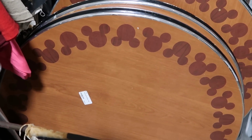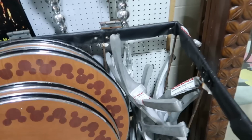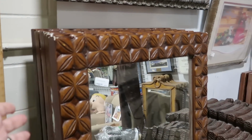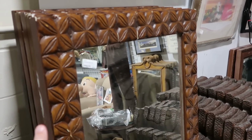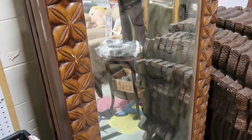$75 used in Disney's All-Star Resort. It actually has all of the Mickeys on there. That is really cool. And then over here they do have huge lamps. I shouldn't say lamps. The huge mirrors from Disney's Polynesian Resort. These are very, very tall. $95 a piece for them.